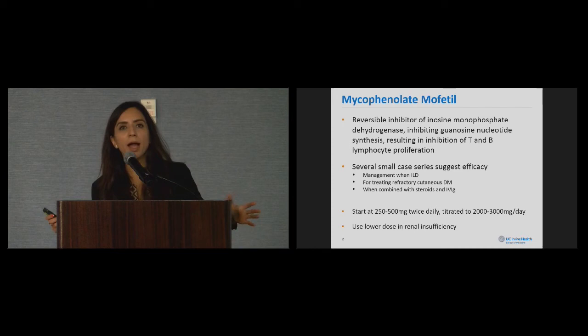I think a lot of times when someone's on an agent, clinicians try to use another agent if it's not working. But I'm not worried about restarting CellCept if it worked for them and they were just taken off. The long term of 2 years isn't necessarily definitive. I think it just suggests that if you're requiring long-term immunosuppression, you're at more risk of long-term side effects. But there is no absolute cutoff where you have to stop it after 2 years.